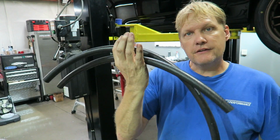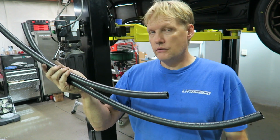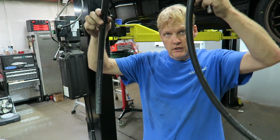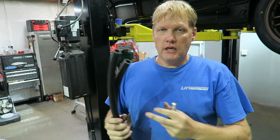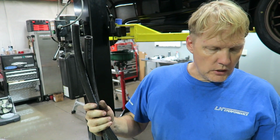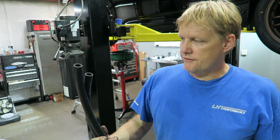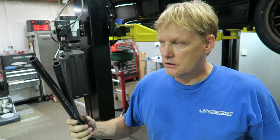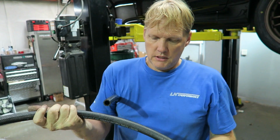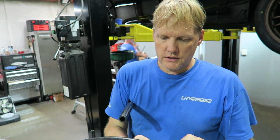What I don't like is these rubber hoses. There are two that they give you, and this is included for the drain too. So we have two hoses, maybe 24 inches and 36, and you're supposed to use this for the oil relocation as well as the drain. Well, first off, if you use these two for the oil relocation, there's not enough for the drain.